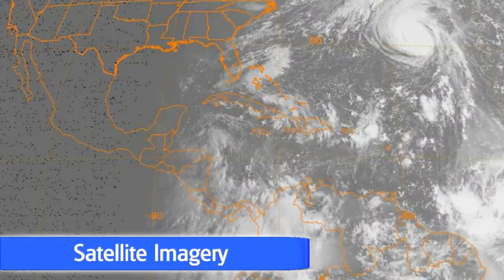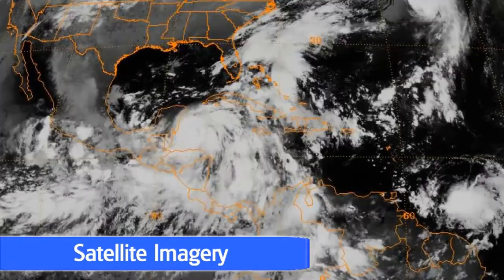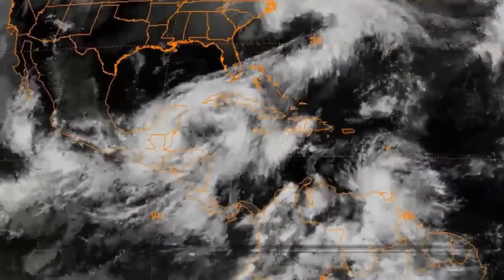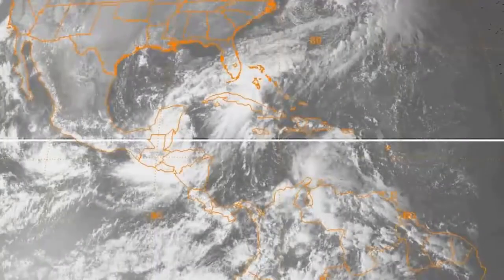Keith stalled just off the coast of Belize, where it continued to weaken into a Category 1 hurricane as it made three landfalls along the coast, before finally weakening into a tropical depression as it accelerated towards the west inland. Tropical Depression Keith moved out over the Bay of Campeche, where it regained tropical storm intensity and then continued on to make landfall in northern Mexico as a Category 1 storm.